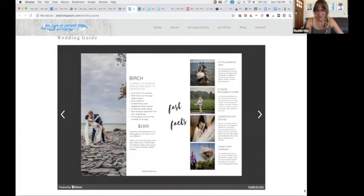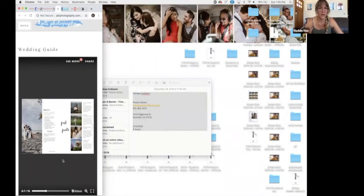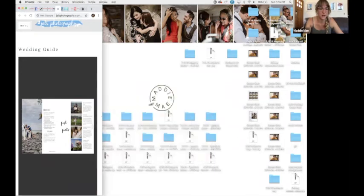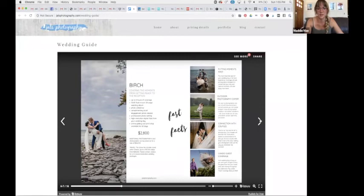But I think the biggest issue here is, remember, more than half the people that are going to be looking at your pricing are going to be looking at it on a phone. And look how extremely hard that is to see on that size of a device. Just super, super difficult. These PDF readers are just really not mobile optimized in the slightest.